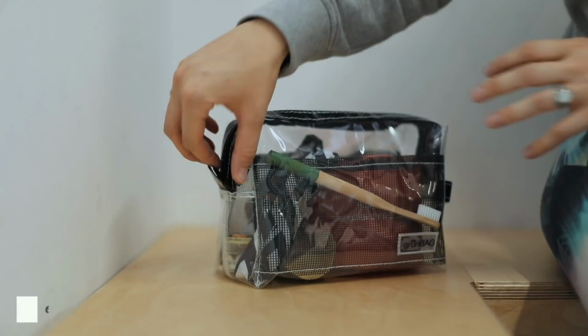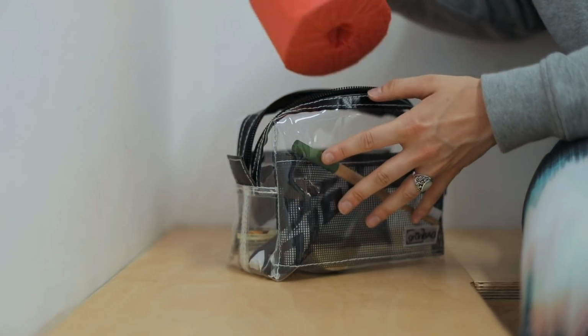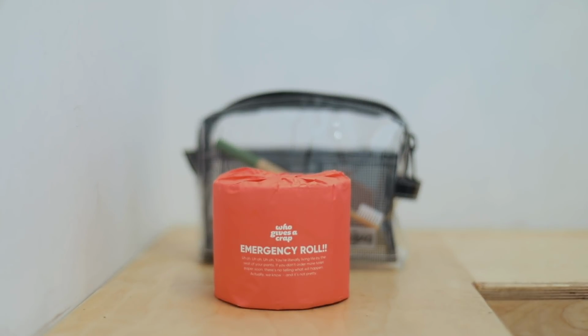Okay, if you have been to a festival for more than just one day, you'll know that toilet roll, I feel, is something that is actually pretty essential. Because if you go to the Portaloos at a time when there have been lots of people there, you never know what you might find. So I'm bringing an emergency toilet roll with me. But yeah, I really suggest taking a toilet roll. If you have some still at your house, you obviously don't need to go out and buy a new one. Just take some with you. Honestly, you will not regret it.